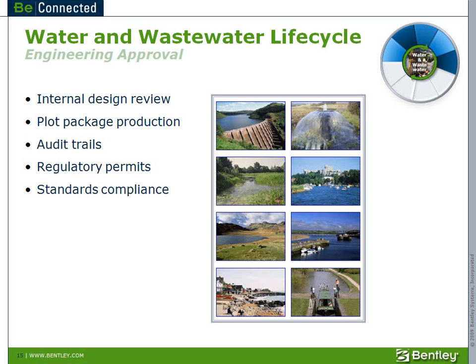Engineering approvals. Here we prosecute design review and approvals, ensuring compliance to both internal organizational and external governmental standards. Deliver plans and specifications to review agencies for construction approvals. Increasingly, these bulk production deliverables are in digital format. Here we also obtain environmental permits during this phase.